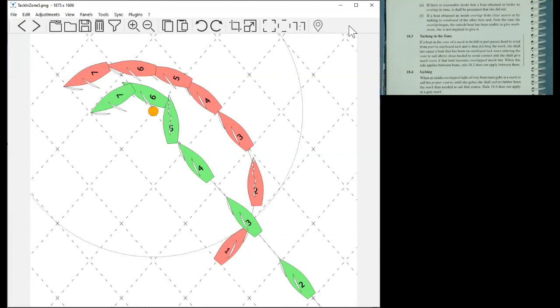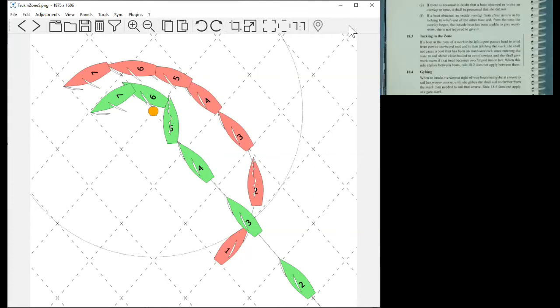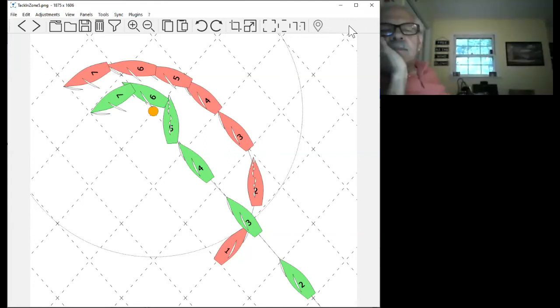So in this drawing, red has not given green mark room and breaks rule 18.3. There's plenty of room there. And the way I've drawn this, I said, yes, green has understood the mark and has to shoot the mark to round it. But between positions 5 and 6, red does not give green enough room to shoot the mark and pass it. She is obligated to give green mark room and does not.